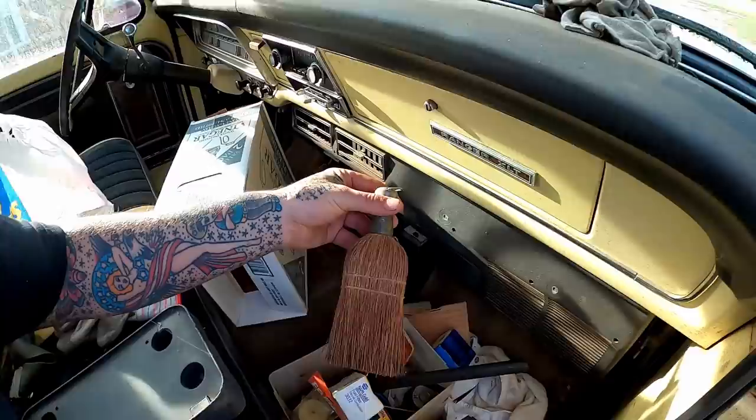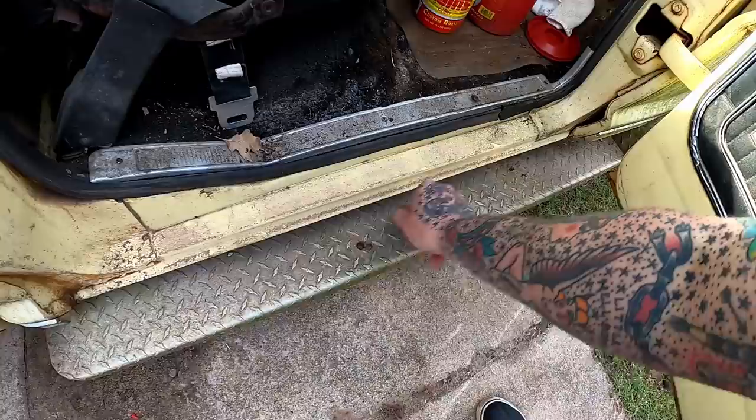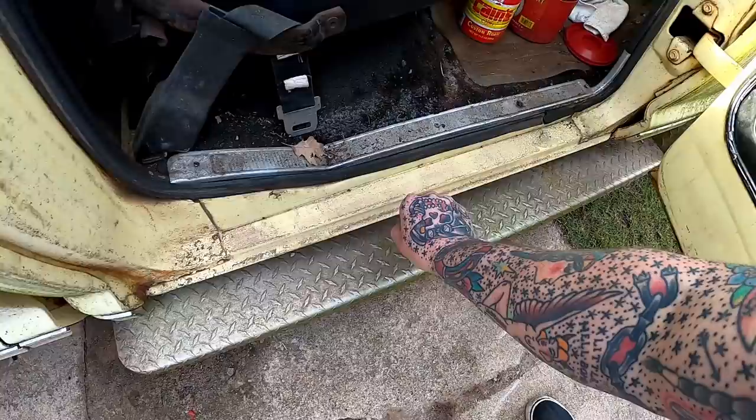The most petite and cutest little broom I have ever seen in my life. Let me sweep that little running board for you before you get in your old camping rig. Never seen a broom that small. Whoop.